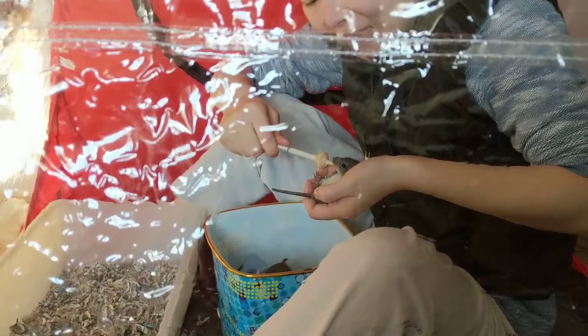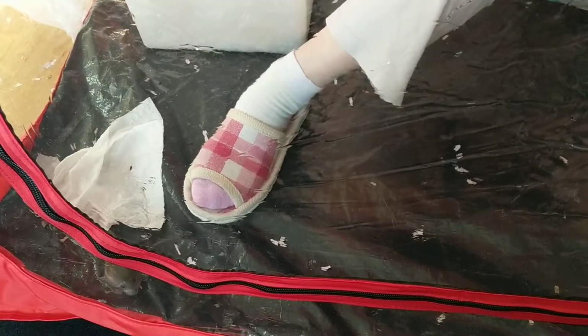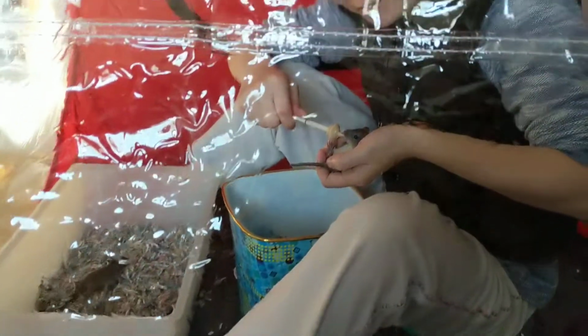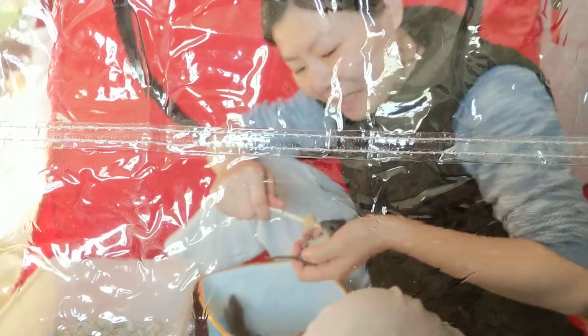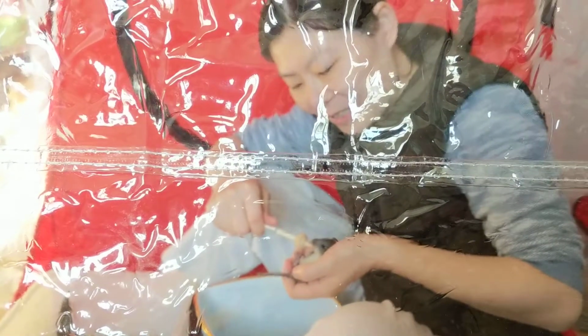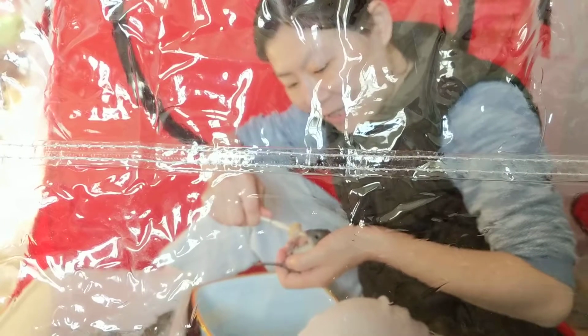Oh, look at him. There's another one running on the floor there. So I'm making a movie. It's cute how we have to do the feeding inside the tent.